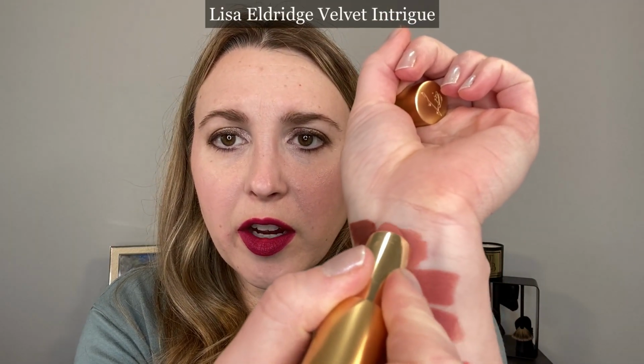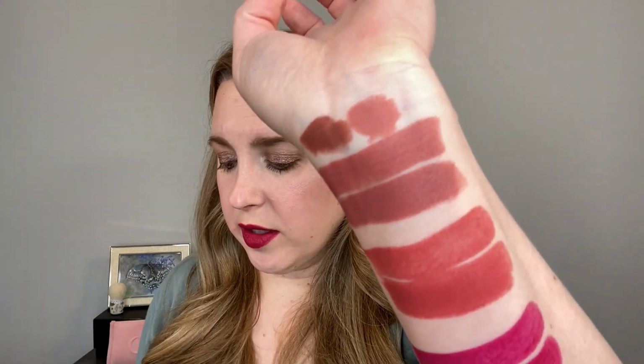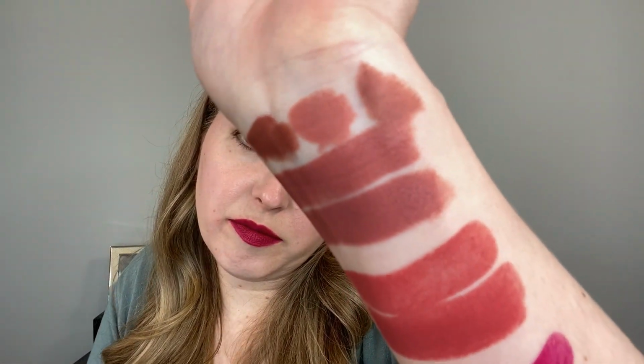This one here is Velvet Intrigue. Mine's broken, so I'm going to have to be kind of careful there. This is going to be a peachier shade, and actually on the lips, this ends up looking milkier than the Tom Ford does. And another one that I wanted to compare for the light ones here is Velvet Fawn, which again is going to be a little bit more nude, more brown than Rose d'Amalfi.